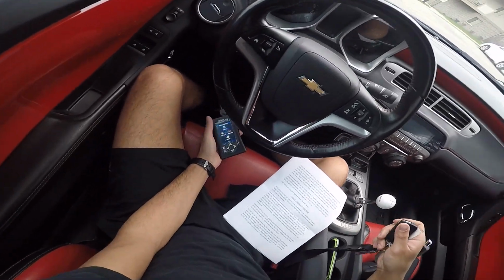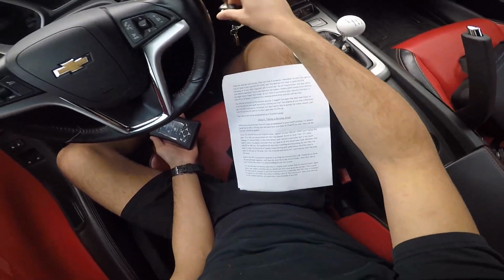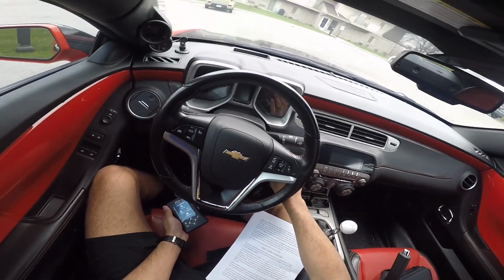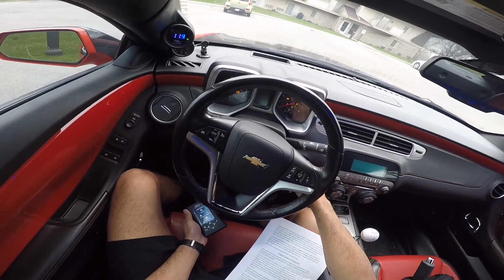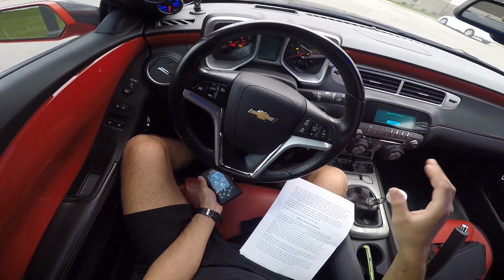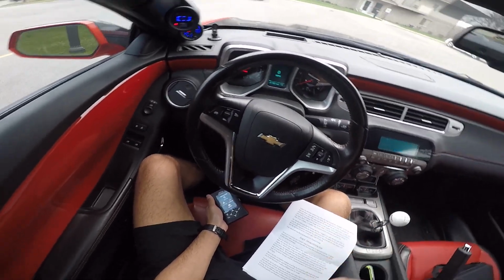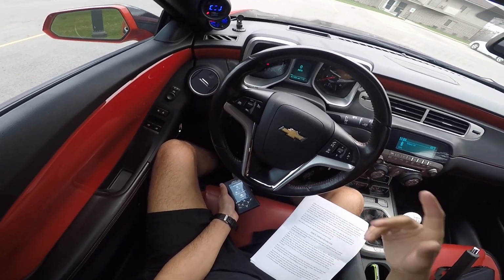Alright guys, so now we're in the car. We got a fresh tank of 93 in, and again, as per the instructions earlier, we're gonna take the keys, put it in the ignition, turn it to the on or run position, but we're not gonna turn the car on. That's important, do not turn the car on.